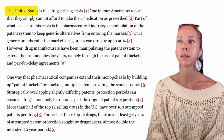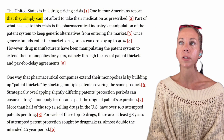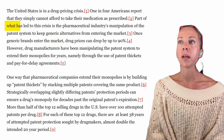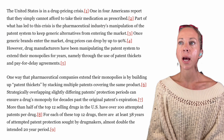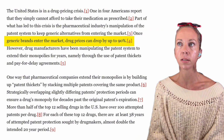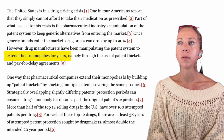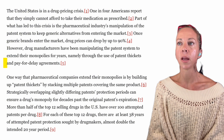but it has lots of examples of how patients are getting hurt. The United States is in a drug pricing crisis. Absolutely. 1 in 4 Americans report they simply cannot afford to take their medications as prescribed. Part of what has led to the crisis is the pharmaceutical industry's manipulation of the patent system, which we just went over. Once generic brands enter the market, drug prices drop by up to 90%. However, drug manufacturers have been manipulating the patent system to extend their monopolies for years, namely through the use of patent thickets and pay for delay agreements. We went over that pretty extensively in the last article, so here is an example.